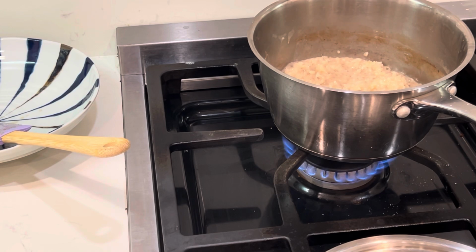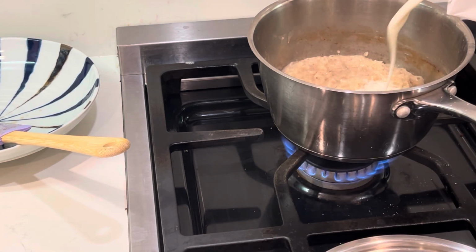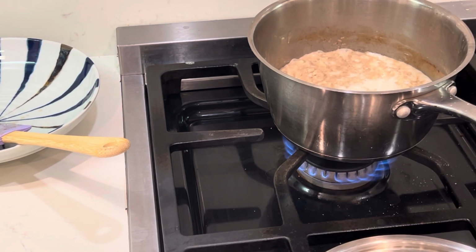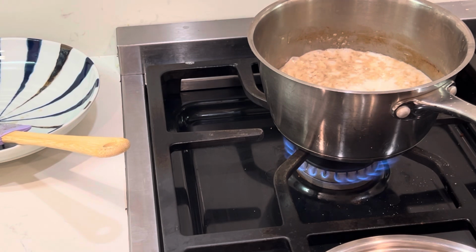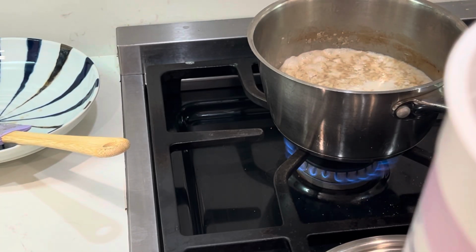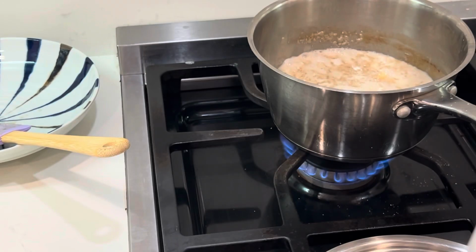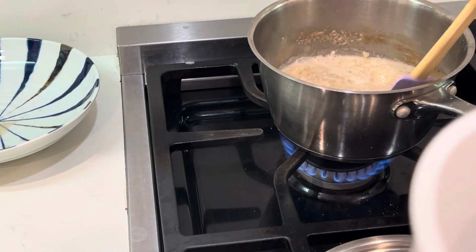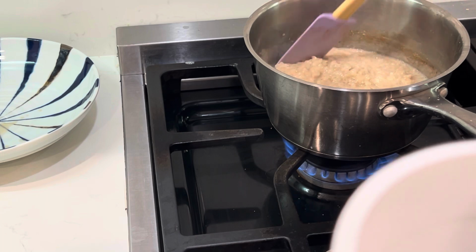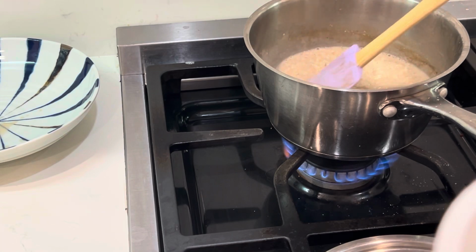More oat milk and see how it goes. And then time to put in sugar. Not too much sugar. Why is there no sticky bottom? This is so strange.